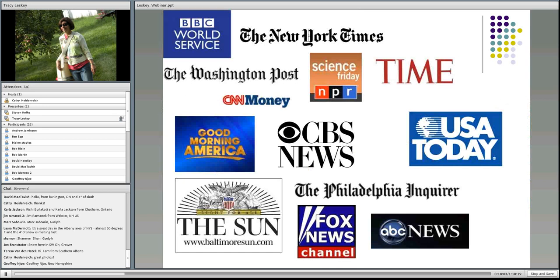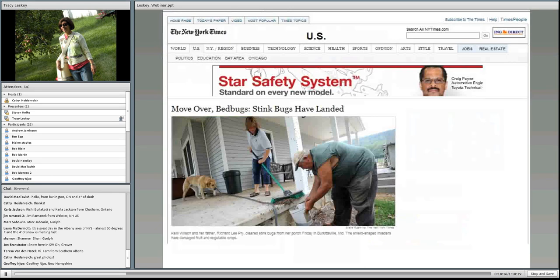Another has been the press, and interestingly, the press really started to pick up on the crop injury at the same time when the homeowner issues began in the fall, when the brown marmorated stink bugs moved to homeowner sites. Probably one of the best photographs that appeared was in the New York Times. You can see the headline of the article, "Move Over Bed Bugs, Stink Bugs Have Landed." And certainly if you're competing with bed bugs for press, you know it's a serious problem. You can see these folks, about half an hour from our lab, literally sweeping up brown marmorated stink bugs into a 5-gallon bucket. So there are tremendous numbers of insects out there.